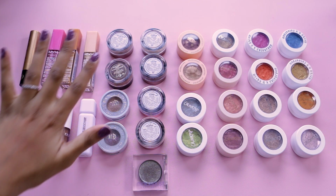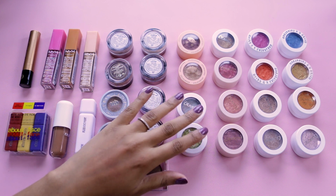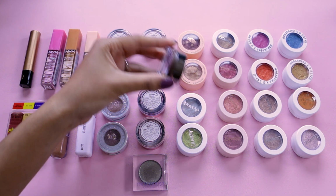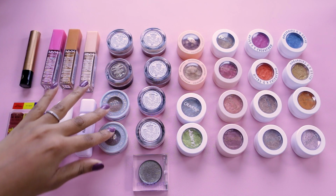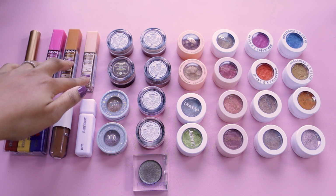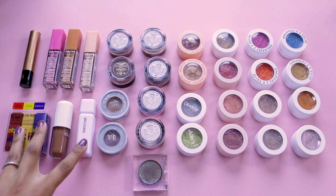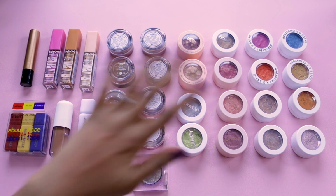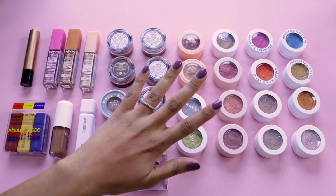So here are all of my single eyeshadows. You'll see an overwhelming amount of ColourPop and then a lot of these Bodyography glitter pigments and a couple other, like Urban Decay. I've got one Hourglass one, these NYX Glow Shots, some About Face Fluid matte eye paints, and then some other random singles. So let's start with the ColourPop. A lot of these gotta go.